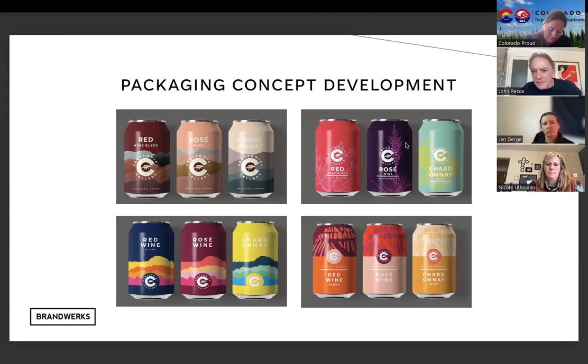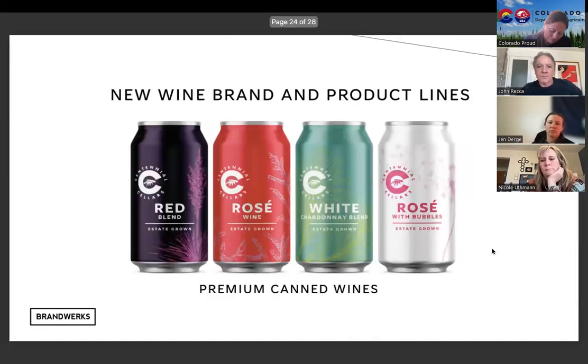You can see in some of these we have different types of indigenous flora. For example, we have abstract mountains, all of that. And here's, for example, an abstract visual of what Mount Garfield looks like, which is the iconic mountain above Palisade. So this is what we actually ended up with.